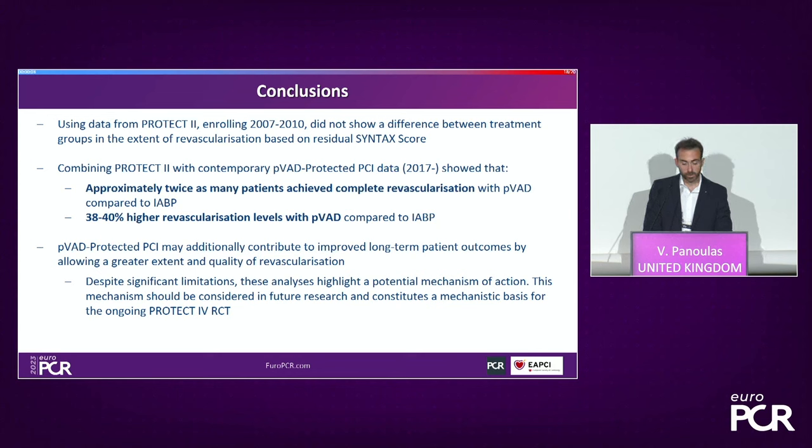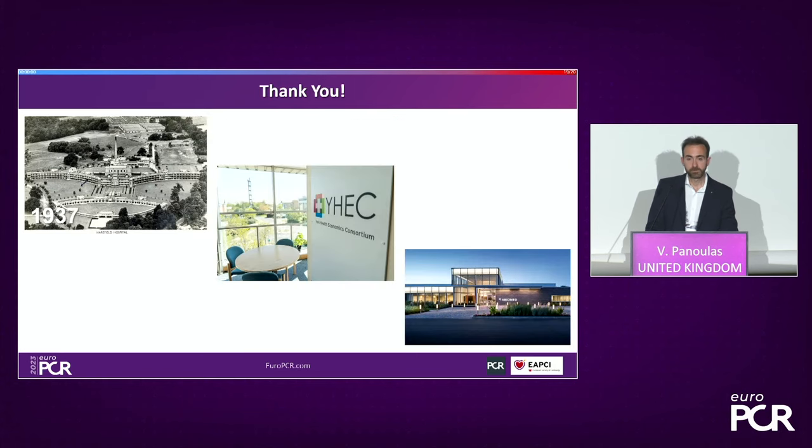So to conclude, in essence, we have seen that if you combine all these data sets, approximately twice as many patients achieved complete revasc with a percutaneous VAD, such as Impella, compared to the balloon pump, and you achieve about 40% higher revascularization levels with Impella compared to balloon pump. And this is something that we are hoping to be able to show in a randomized fashion in the ongoing PROTECT 4 trial. Thank you very much for your attention.